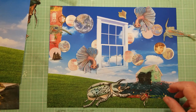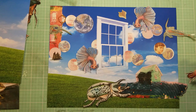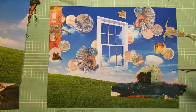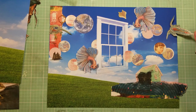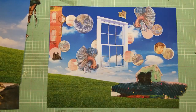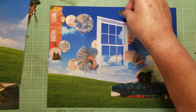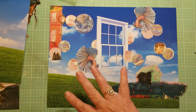And then I decided, these bugs don't really belong there. And I liked the loneliness of this house here. And then I thought, I don't really like these underwater pieces in here. And I didn't like that. And what I was left with is this layout.